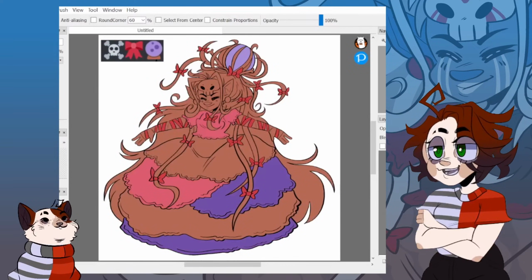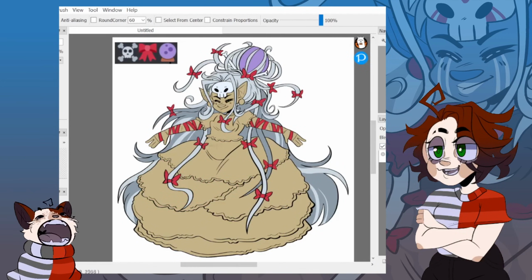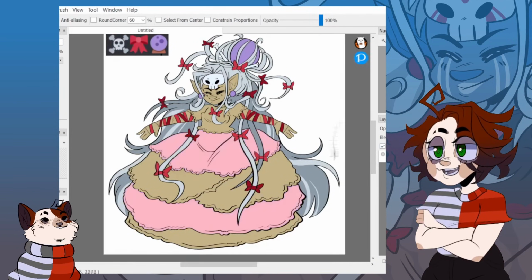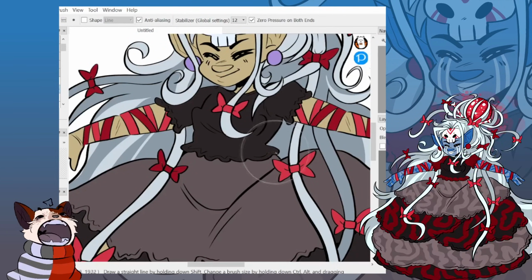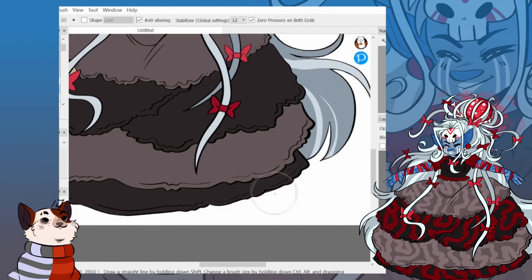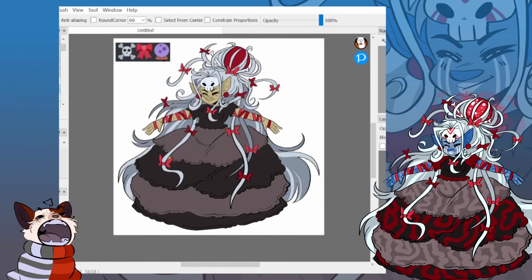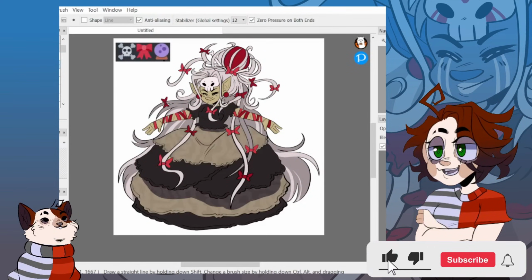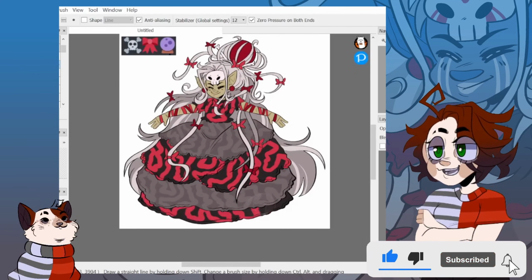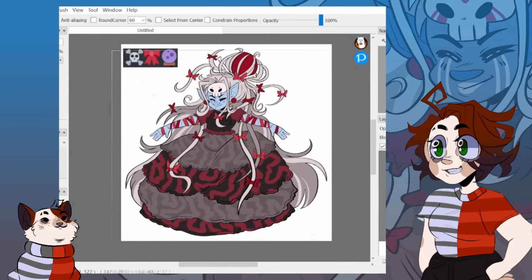I played around with the color palette for a long time. I definitely had to keep the red. The hair I really liked as a silvery tone. I really didn't want to change it. And I went in and added some pattern to the dress just to give it some more uniqueness, because it was really boring having it just singular colors.